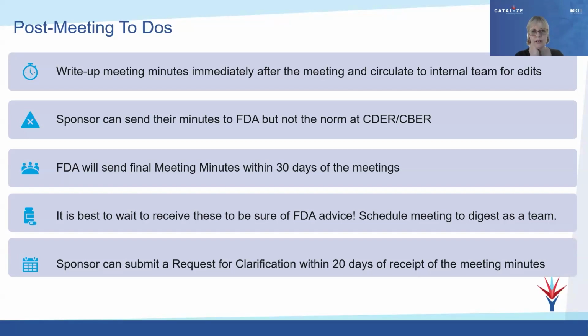And I would recommend scheduling a meeting with your team to digest them and parse through them. And then if you still don't understand something that the FDA is saying, you can submit a request for clarification within 20 days of receipt of the meeting minutes. Next.